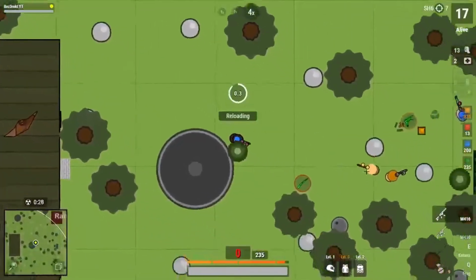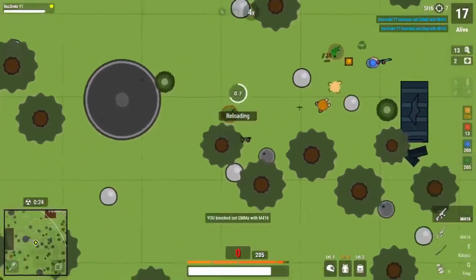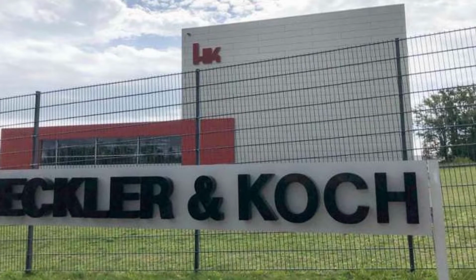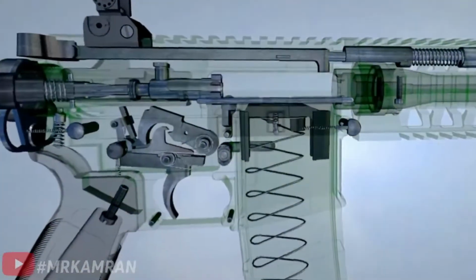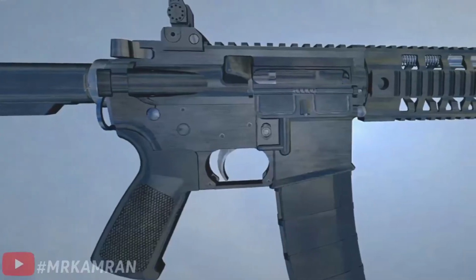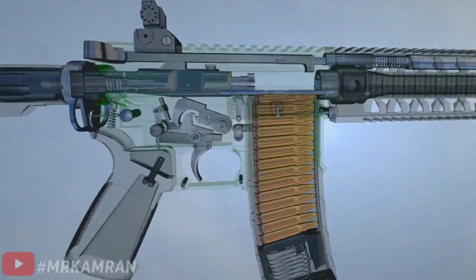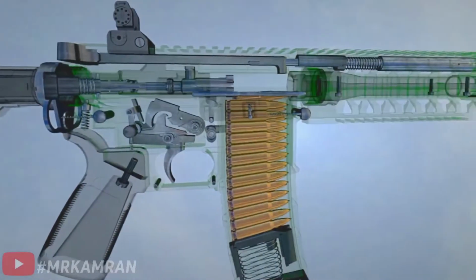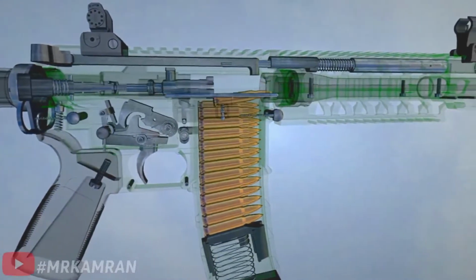Now tell me about the M416. The Heckler & Koch HK-416 is an assault rifle designed and manufactured by the German company Heckler & Koch. Although its design is based on the AR-15 class of firearm, specifically the Colt M4 carbine family issued to the US military, it uses a proprietary short-stroke gas piston system from Heckler & Koch's earlier G36 family of rifles. It is a standard assault rifle of the Norwegian Armed Forces.